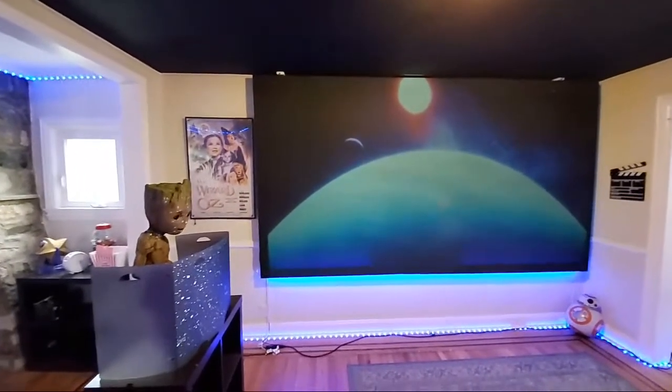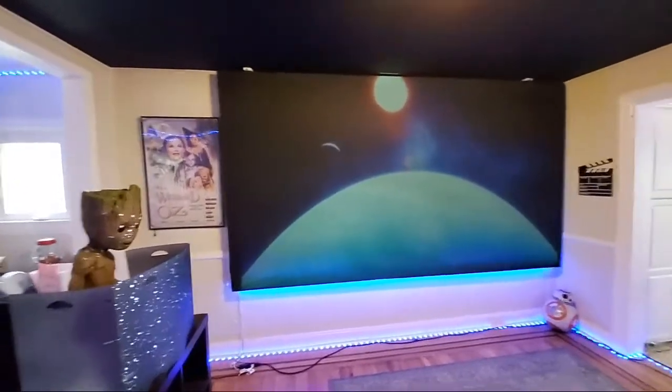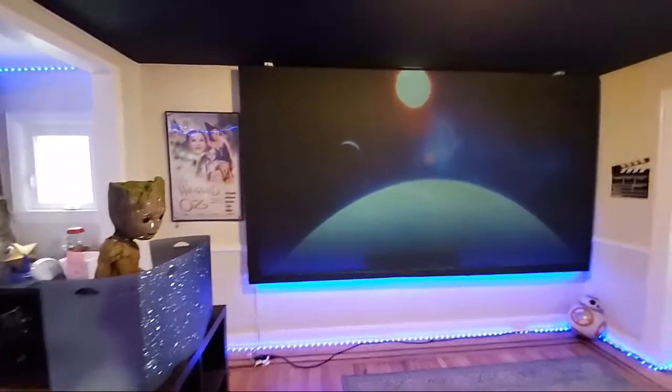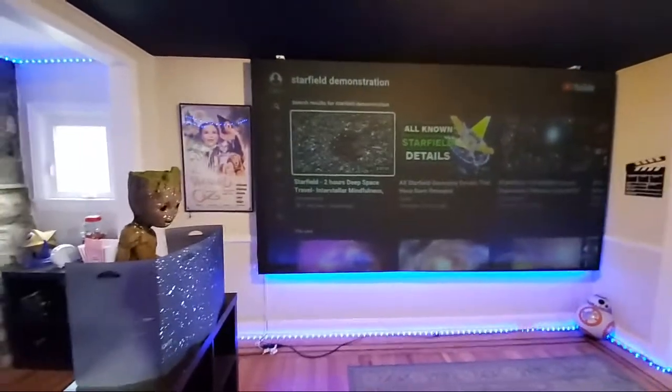Can't do this on a gray screen. You know why? None of this in the background is going to show up at all. It's not going to pull the contrast. Starfield demonstration. And this is on a projector that's an XGA. It has a 3,000 to 1 contrast.